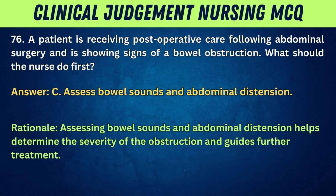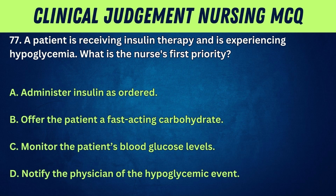Rationale. Assessing bowel sounds and abdominal distension helps determine the severity of the obstruction and guides further treatment. 77. A patient is receiving insulin therapy and is experiencing hypoglycemia. What is the nurse's first priority?